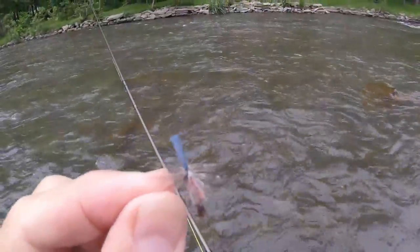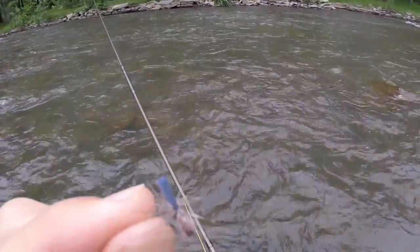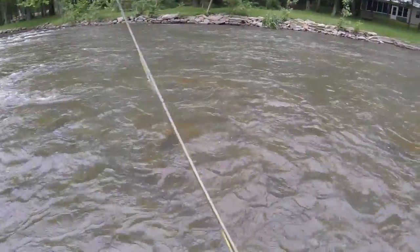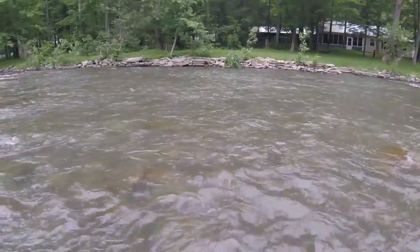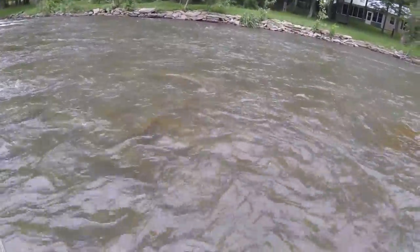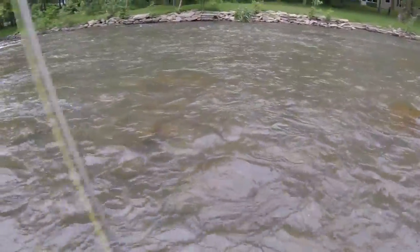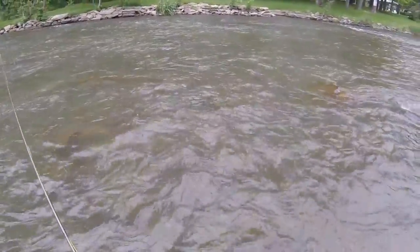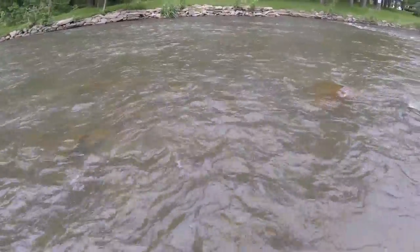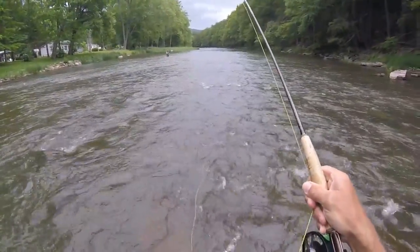Hey, guys. I put on a parachute merger on a Klinkhammer hook, okay? So let's see how this goes. Guys, this one was right in front of me. I don't think I'll get him to hit, but you never know. I'm gonna get a little bit closer than that. Boom, there you go. Right there he goes. He took it. Wasn't that awesome? That was a nice fish, too.